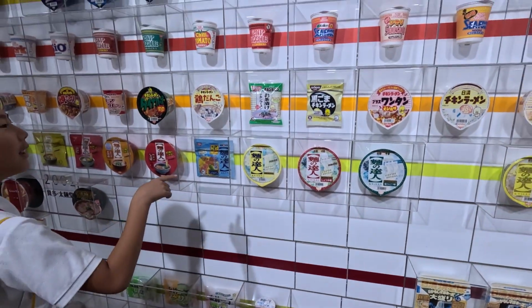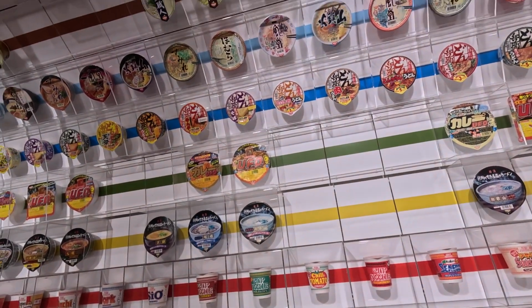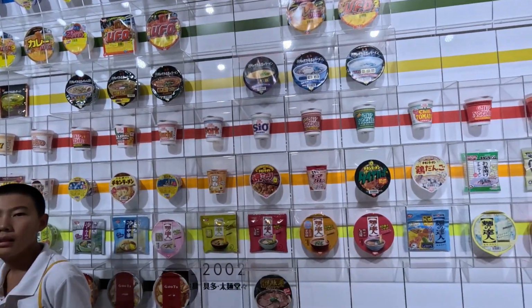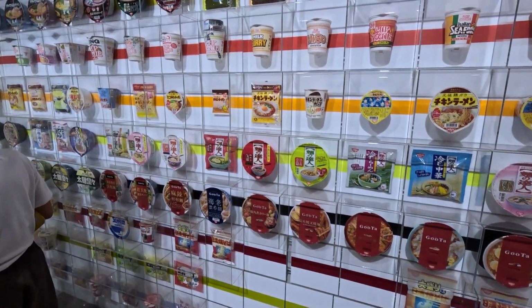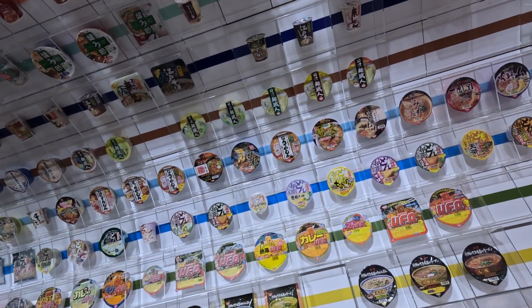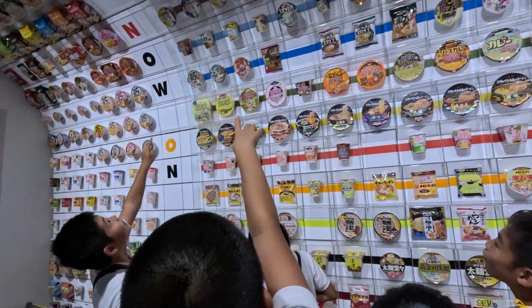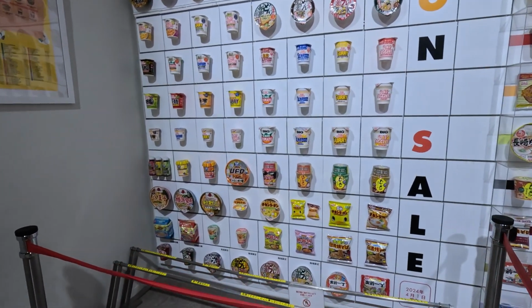Good chance this is when they probably started going international and having a lot of different flavors for different countries. That would be my guess. You're good, man. I cannot read all these different languages, but I do know that some of these are from different regions. The kids are amazed. I cannot blame them.